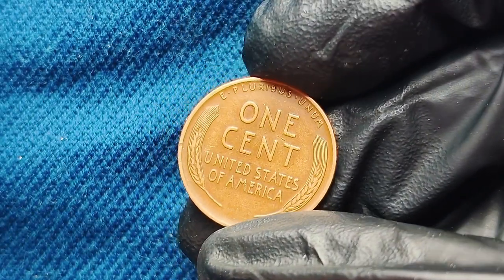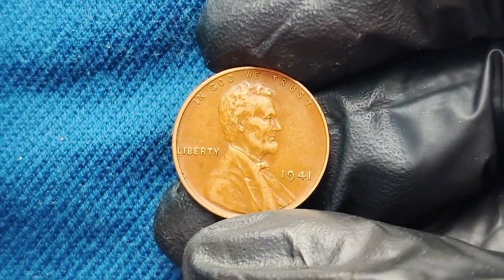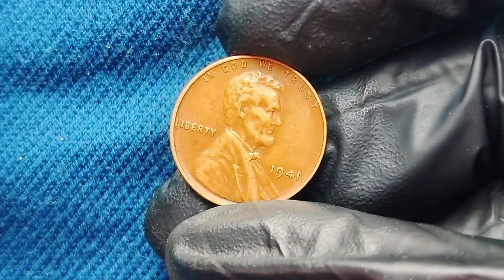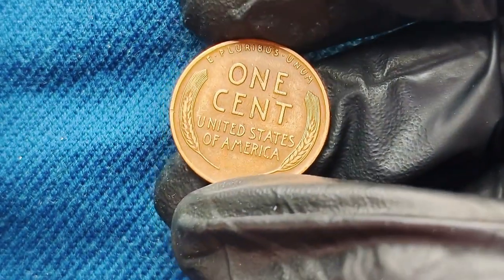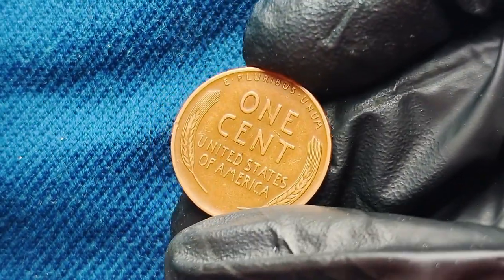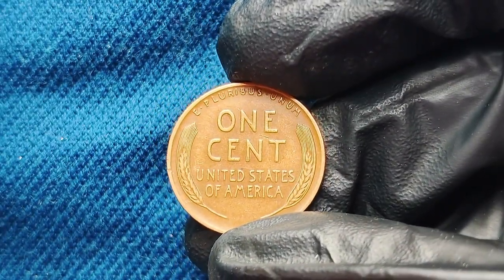Then check for die cracks, raised lines running across the coin like tiny rivers. Some cracks connect letters. Some crawl across Lincoln's shoulder. Some create dramatic lumps called cuds near the coin's rim. All of these can multiply the value. And don't ignore the most important factor of all, condition. A rare error in poor shape is interesting. A rare error in gem condition is life-changing.